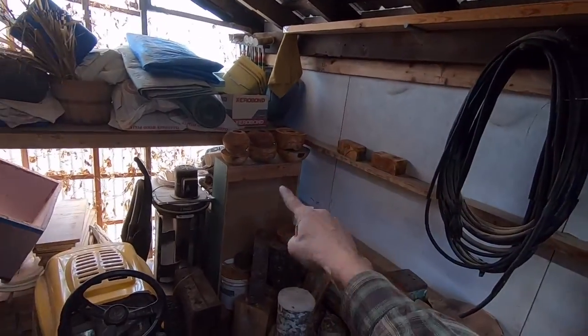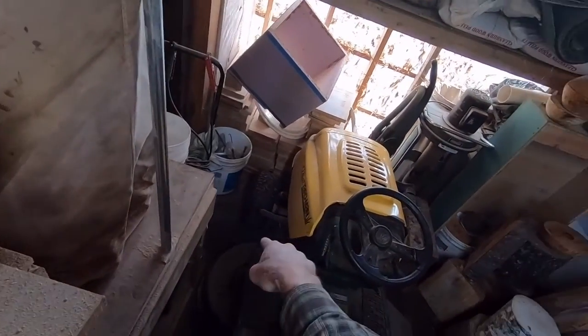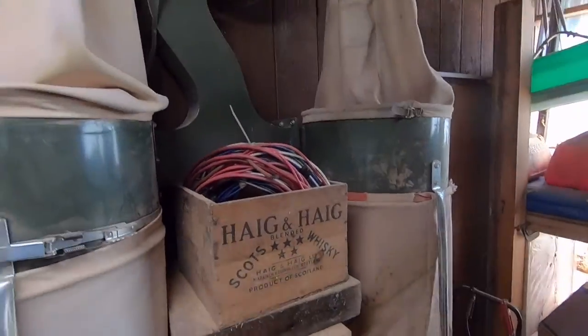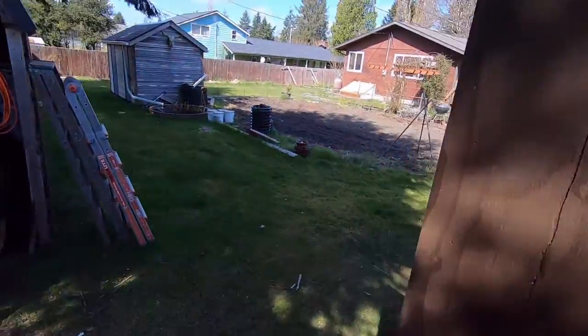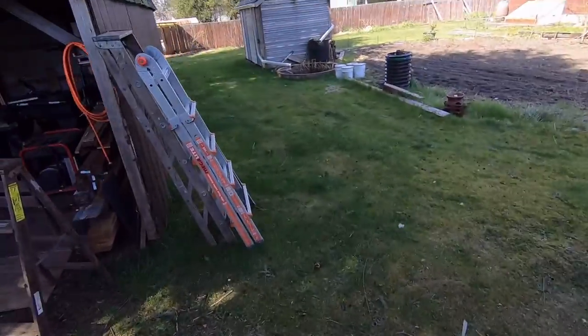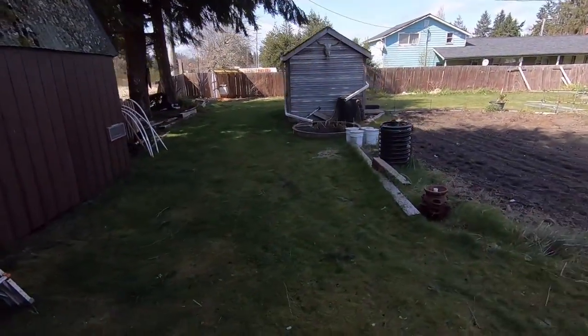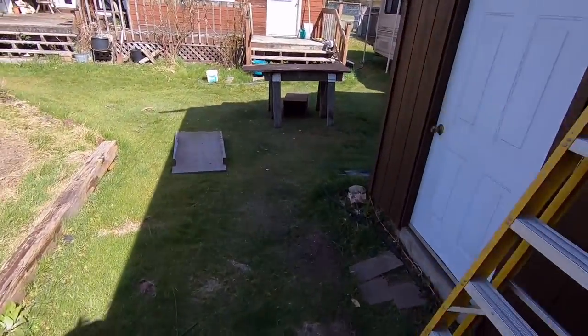You can see some bowls that are roughed out. Got more figured maple back here. Anyway, that's basically it for the shop tour. Garden's not quite in yet. A few things are planted, but that's it.